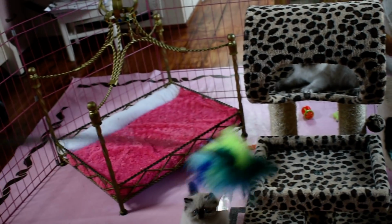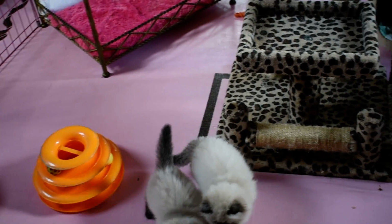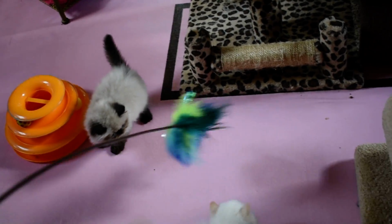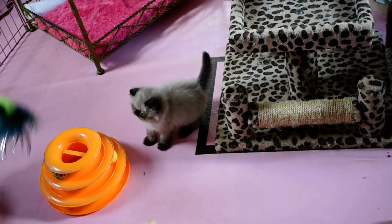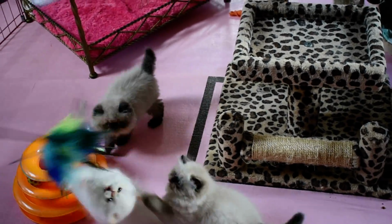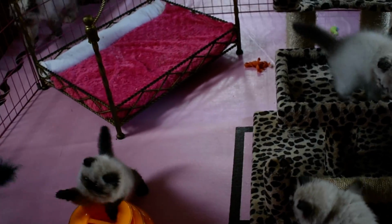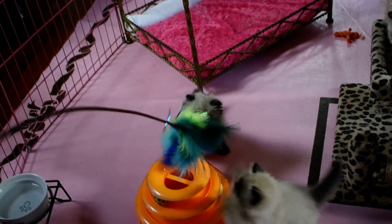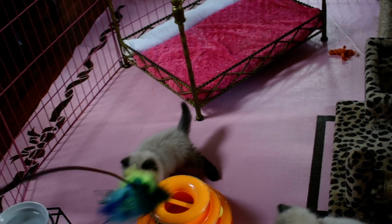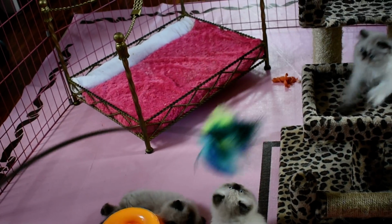So, whoops, he's got a toy in his mouth. He's holding on to the string on the toy. No, he's not. Okay, there we go. Oh, look who came down to play. He's got a coat coming in too. I'm not sure if it's going to be as thick as the girls, but it's going to be a really pretty coat. It's just now coming in, probably because he just now started on wet food within the last week. And they're all still nursing on their mom.